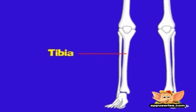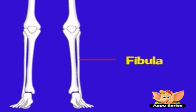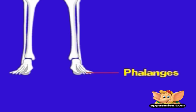Tibia. It is also called the shin bone. The tibia is the inner and thicker of the two long bones in the lower leg. The fibula. The fibula, or the calf bone, is the outer and thinner of the two long bones in the lower leg. And phalanges. The phalanges are the small bones that make up the fingers and the toes.